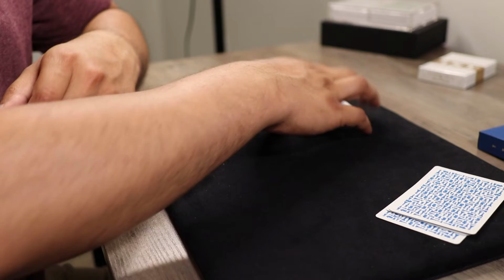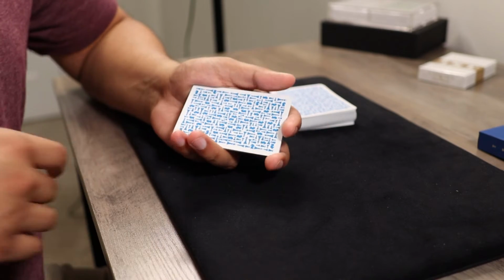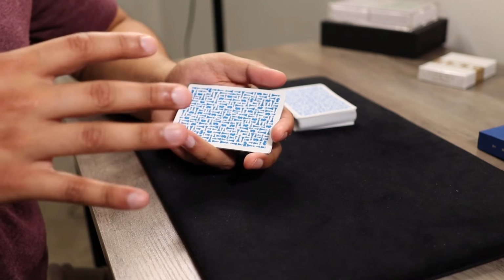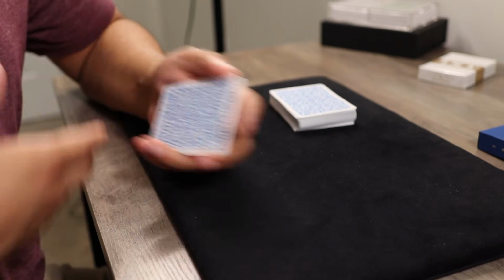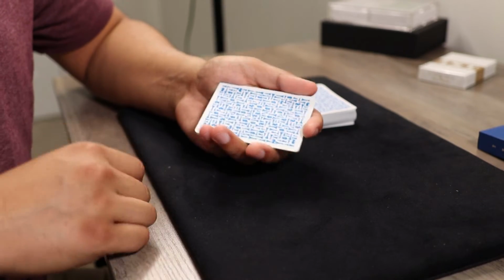Once this is done, you can put the deck over to the side and come back to these cards. And this is something that I'm still kind of experimenting with to see what would work best. So if you have any ideas, please feel free to share them in the comments down below.